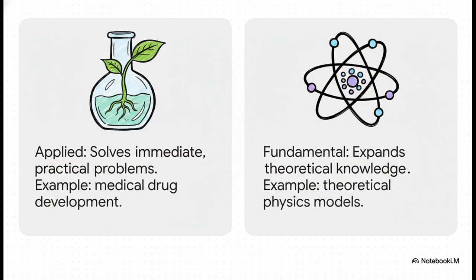Next up, applied versus fundamental research. Applied research is all about tackling immediate, practical problems. Think developing a new drug to fight a disease. On the other hand, fundamental research is about pure discovery, expanding what we know just for the sake of knowing it, like creating new theories in physics. One solves today's problems, the other builds the very foundation for tomorrow's solutions.